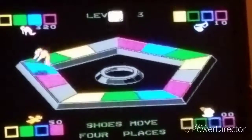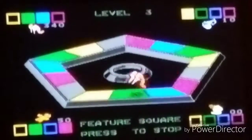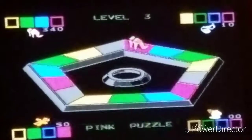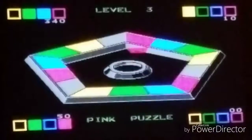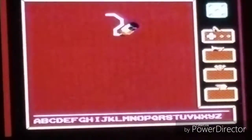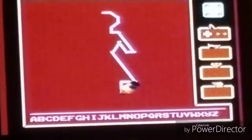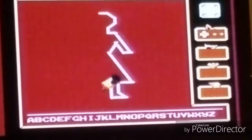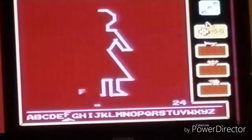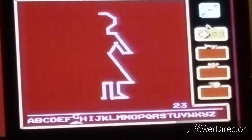Alright, back up to level 3. Okay. Oh, we can pick our own. You know, actually, it's kind of easier up here because you can at least get your own squares. Okay. It's a human. It's a girl. It's probably a girl.